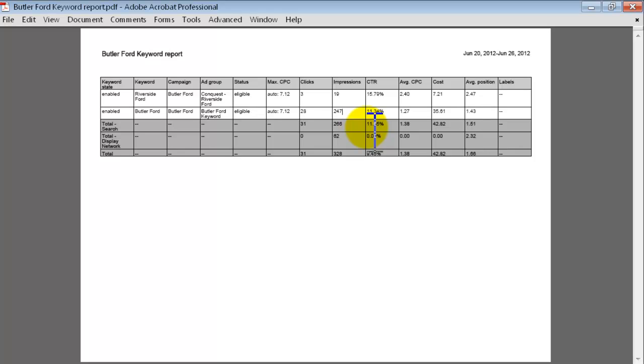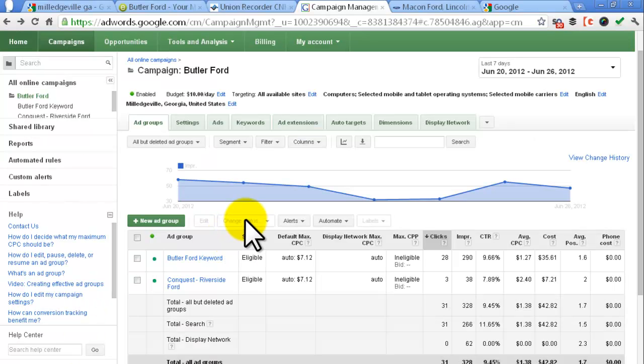So again, I invite you to use AdWords. It is not very difficult to delve into. For me, it has been just a wealth of information. I hope this has been helpful for you.